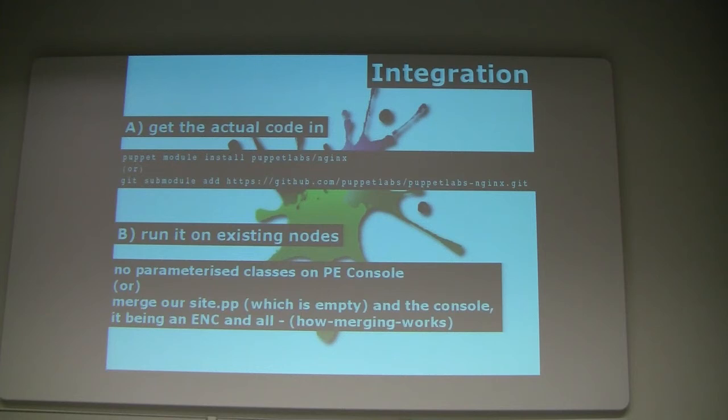Or you pull it down from GitHub like that, with git clone of the Puppet Labs nginx module. What's the difference between the two? With the first one, you get a copy of the module, but it's managed through Puppet. You can list the modules that you've installed from the Forge, you can see their versions, you can upgrade them, and so on.